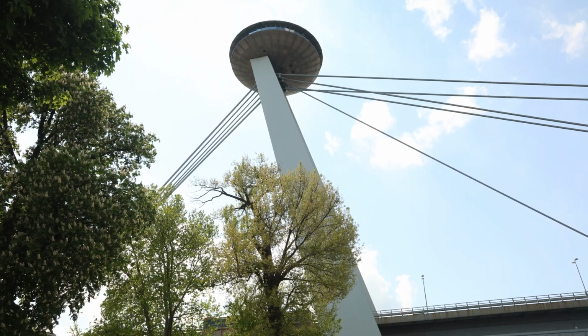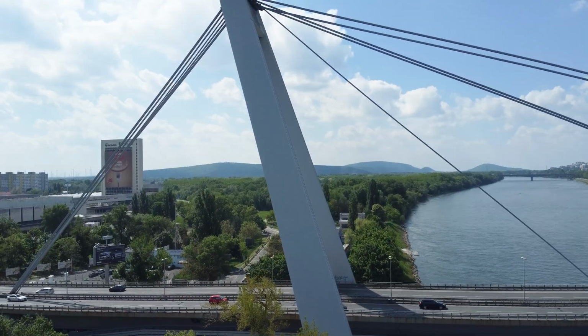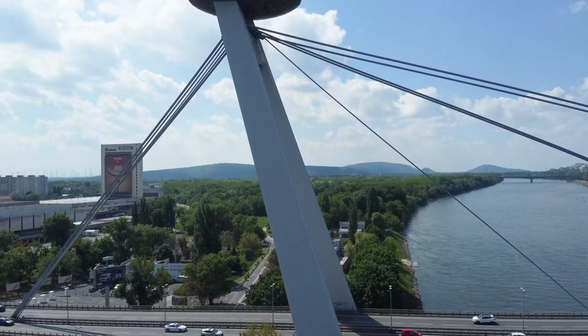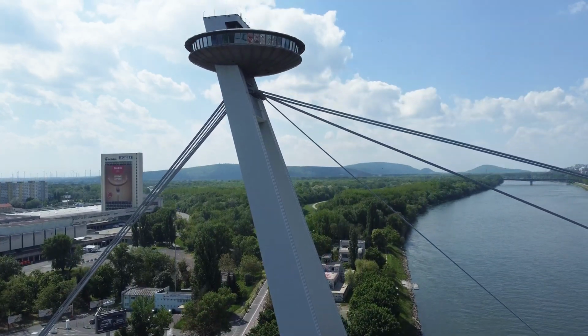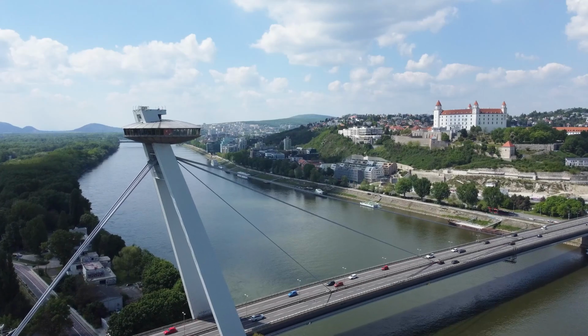At the top of the tower there's an observation deck. Getting up there costs 12 euros and the view is worth it. There's also a restaurant and a bar, so you can sit down for a meal or just enjoy a drink with one of the best views in town.